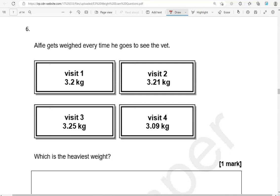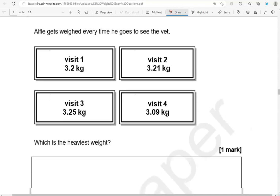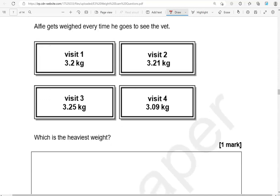Alfie gets weighed every time he goes to see the vet. Visit 1, 3.2 kilograms. Visit 2, 3.21 kilograms. Visit 3, 3.25 kilograms. Visit 4, 3.09 kilograms. Which is the heaviest weight? So we're talking about the weight of a dog here. And we've got the weight given in kilograms, which is good. So we're comparing these decimals. We're looking for the greatest one.